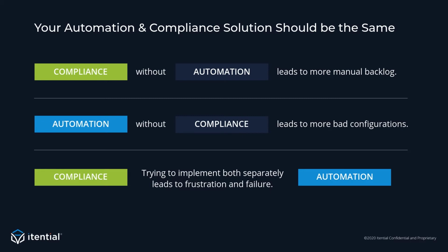So we've got a question really quick that's about this. So let's dive into that. So the question is, what if we already have a config compliance solution? How do you work with existing tools?